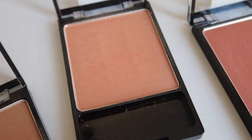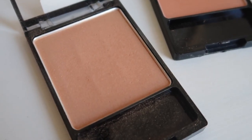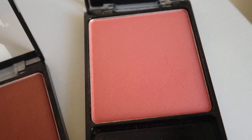What I'm wearing now is one of them. This is the Apricot in the middle. Normally I use this when I have an orange brownish kind of look. I also have the lightest shade, Rosé Champagne, Mellow Wine, and Pearlescent Pink.